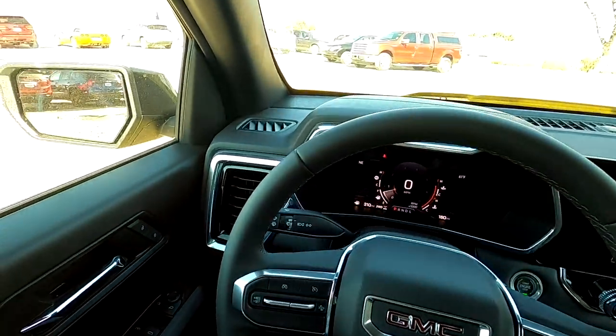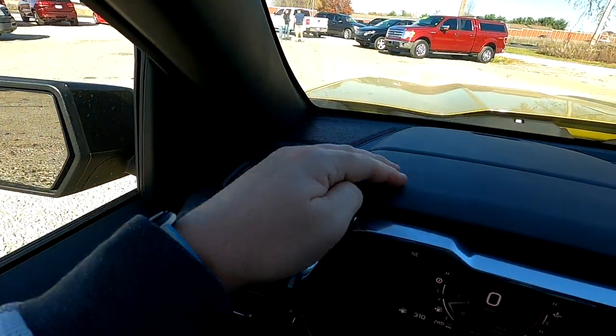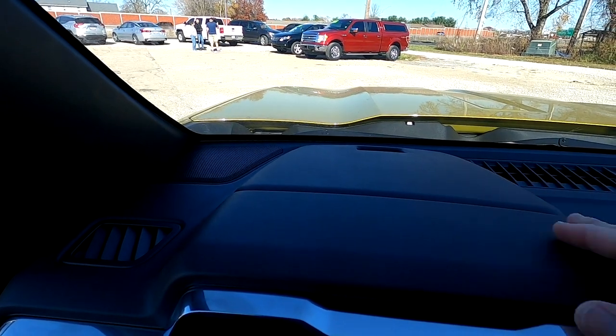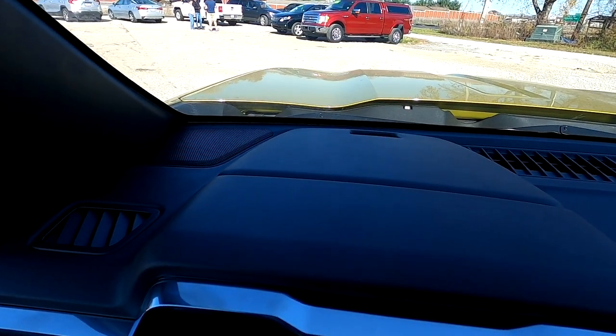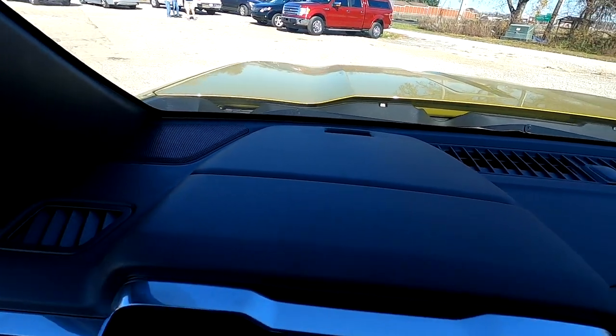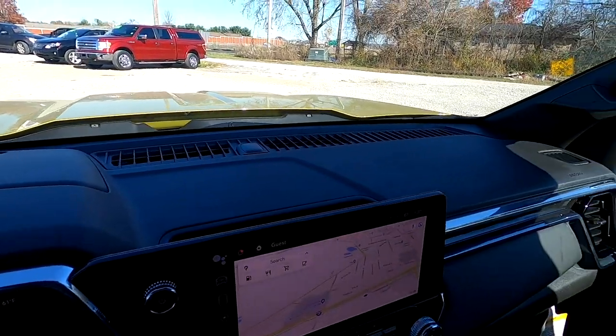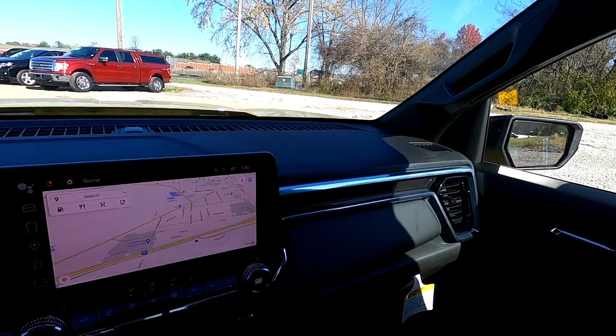Alrighty, let's take a pan over the top of the dash. As you can see here, more hard plastic. Does not have heads-up display. That little cutout is actually for your collision avoidance radar. And it shows like your distance. You do have some speakers up here. You do have your ambient light sensor there. And of course, just across the dash, it does have a nice look.